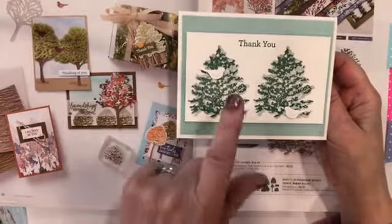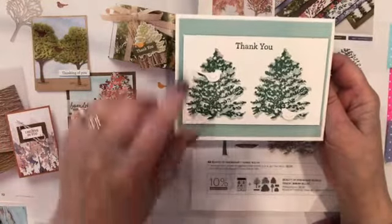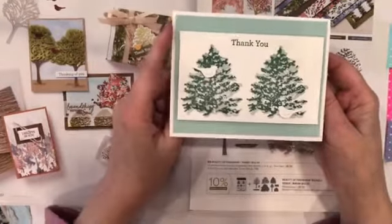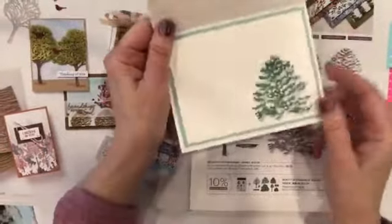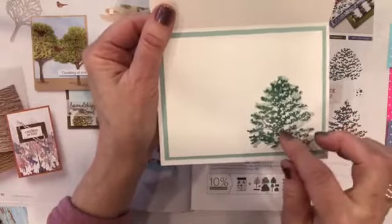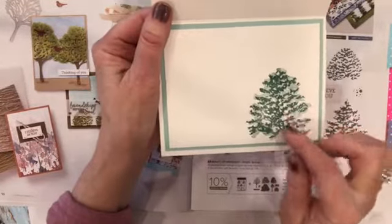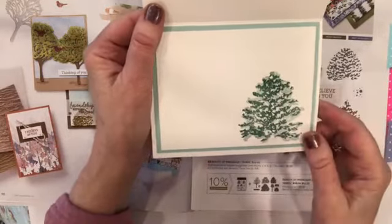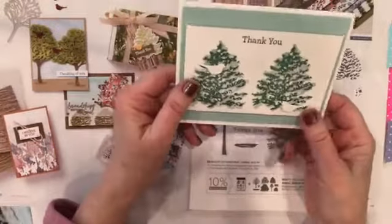Very easy to do. This is one stamp, this is one stamp, and you've got this piece of cardstock here, and you've got the two birds. They're the only thing that are die cut. And then the same stamp inside. This is a really cool stamp because this is one color. I'm thinking it's Shaded Spruce, and yet it comes out light in parts of the stamp and dark in the other. I really like it a lot.